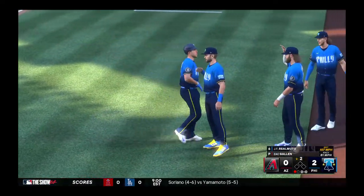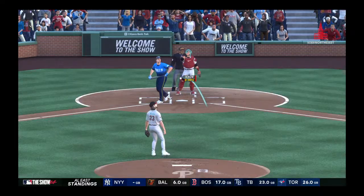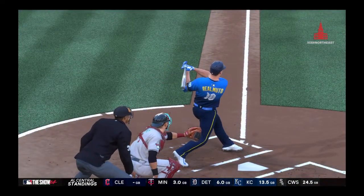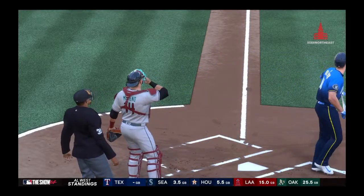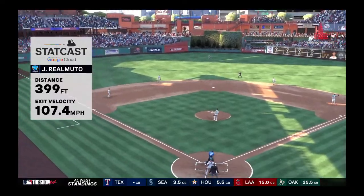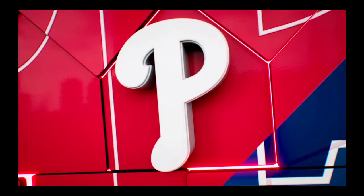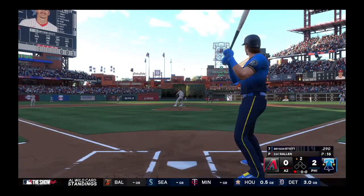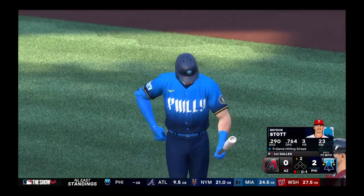A hanger. He made him pay. One out, bases empty. This is Bryson's stop. And immediately pumps in a strike to the left-handed hitter. 0-1.